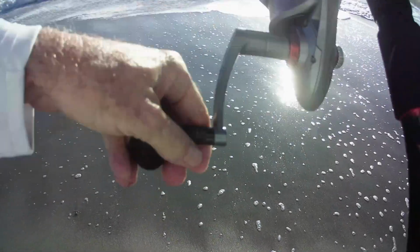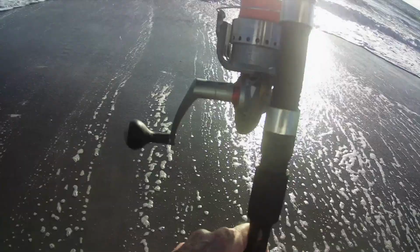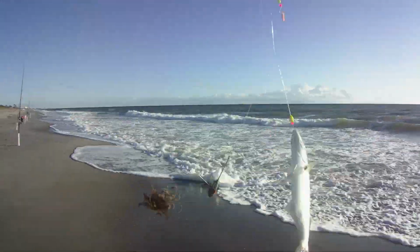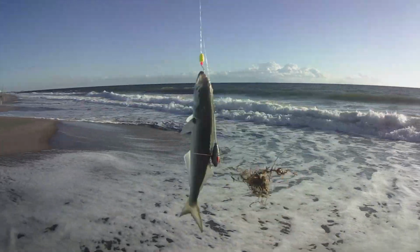Got another one coming in. Pretty good strike on this. Been getting a lot of really heavy strikes, which apparently is bluefish and jacks. All the fish seem to be rolling about just past the breakers, maybe 10-15 yards past where the breakers are. Yeah, another bluefish, keeper bluefish. So I'm catching some bluefish now, pretty good numbers. That's because there's a lot of fingerling mullet in the surf.